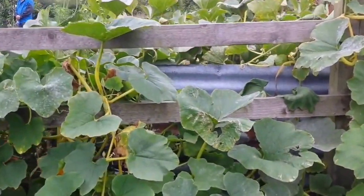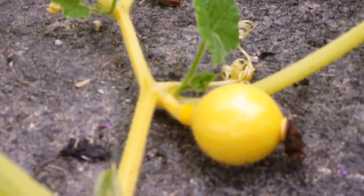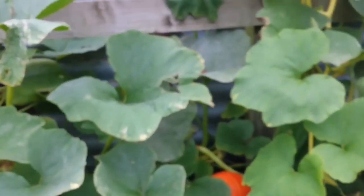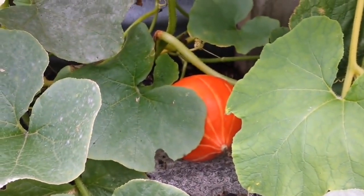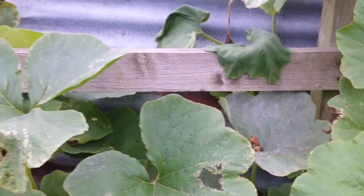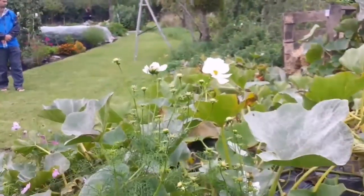And here we are back at the kitchen garden. This stage is producing something. I experimented with many pumpkins, and I found Uchiki Kuri, Muscat de Provence, and some other ones are really good to grow.